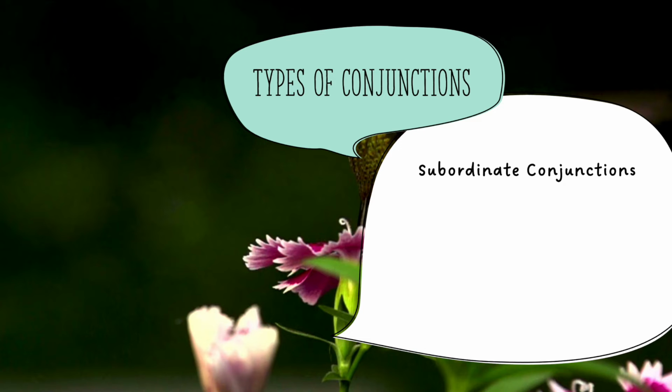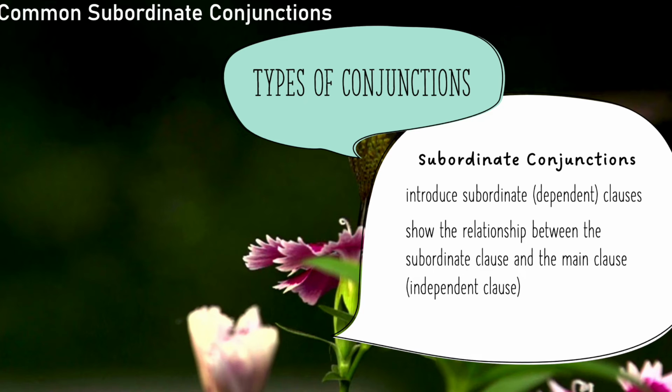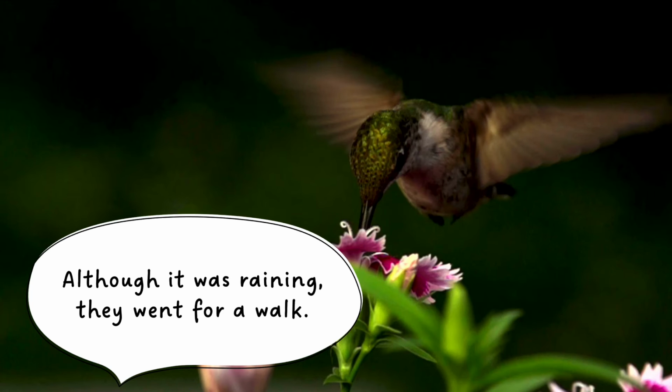Next, we're looking at subordinating conjunctions. These introduce subordinate or dependent clauses and show the relationship between the subordinate clause and the main clause or independent clause. Common subordinate conjunctions include although, because, if, when, and since. An example of a subordinating conjunction in a sentence would be, although it was raining, they went for a walk.